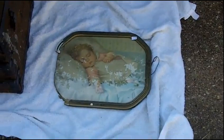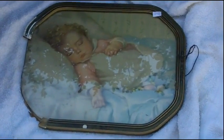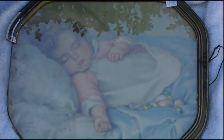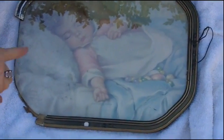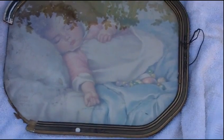And then the last thing is this print from the 1920s. The name is, help me out, Uncle Vinty. I don't have my glasses on. Annie Benson Mueller. And the title is Just a Little Dream. Just a Little Dream. I loved that.